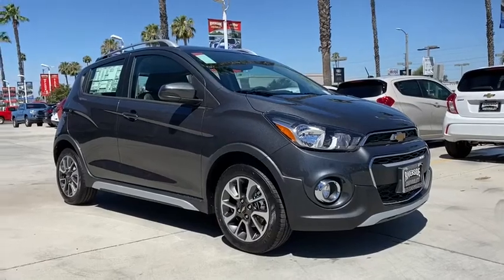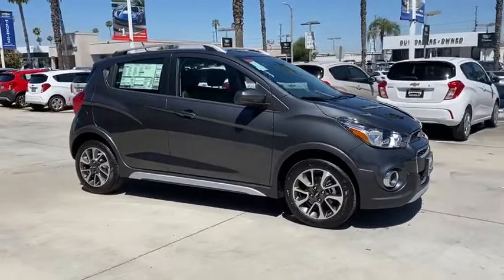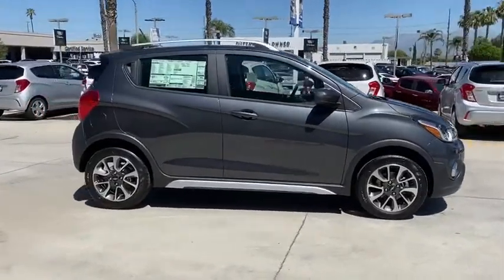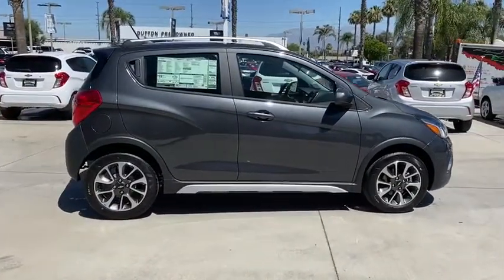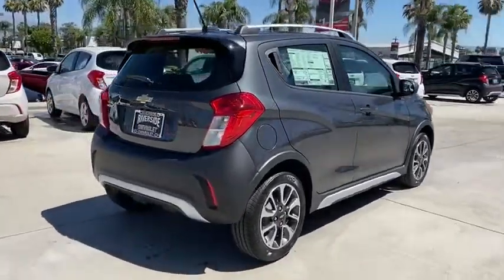Looking for the right vehicle? Check out the 2020 Chevrolet Spark. Chevy Spark, Chevrolet's first mini car, offers effortless driving on congested highways and roads with excellent fuel economy. This vehicle has less than 100 miles.